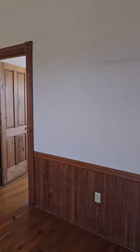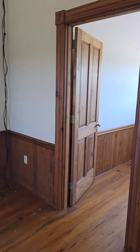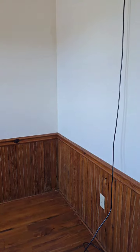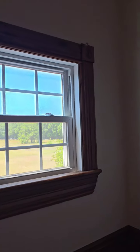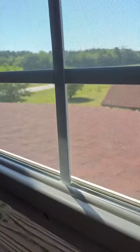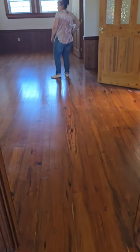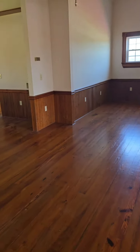So, and this is the upstairs. Little small office. Really high ceilings. Here's the outside view. The roof looks to be actually pretty good. He said there's a couple of leaks, and it seems those leaks are on the centerpiece structure where they're attached, where the roof peaks.